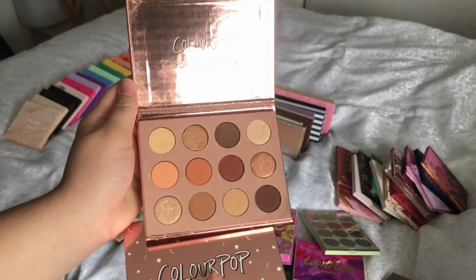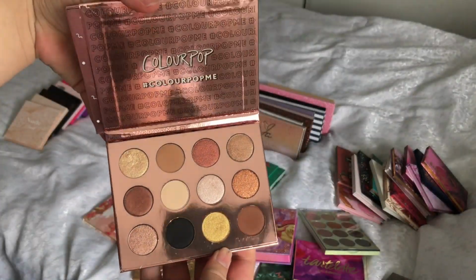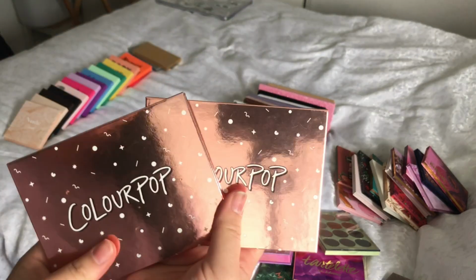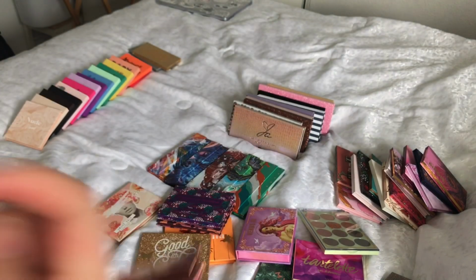It's a really good neutral palette that's smaller than the other ones. And this one's again a neutral palette. But it has some gold and black. And it's a little more poppy, I feel like. But yeah, why would you ever want to do that? Why? Makes no sense.